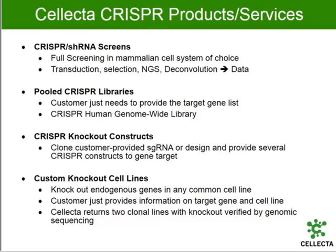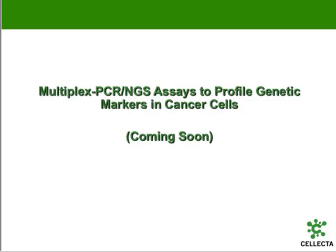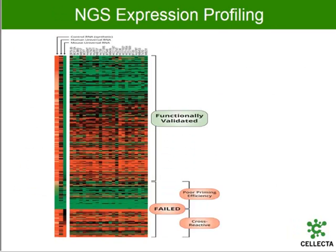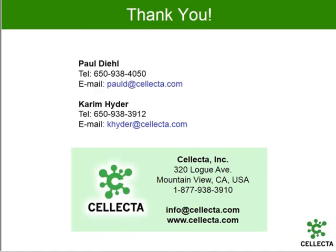Then I'd like to show the last slide here for CRISPR, showing that we now have the CRISPR screen libraries, the knockout constructs, and the cell lines, so we have a complete offering. I also added a couple more slides at the end that I won't go into here, but these are PCR and next generation sequencing assays to profile markers in cancer cells. You can take a look at these, and I would be happy to tell you more about them.